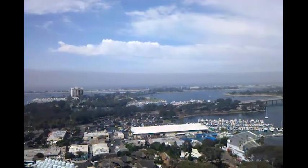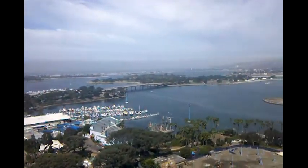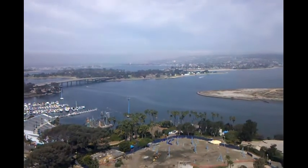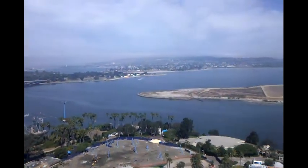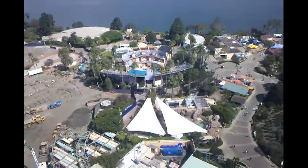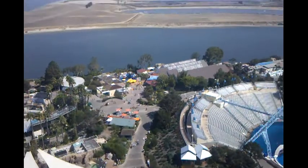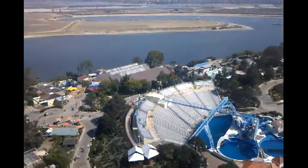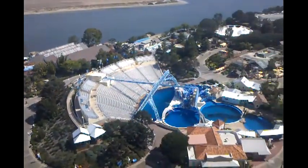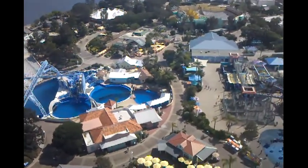Looking toward the impressive downtown skyline, you can see the Coronado Bridge spanning San Diego Bay. On the bay, you'll see everything from recreational sailboats to giant naval ships. Also in this direction, you can see San Diego International Airport, formerly known as Lindbergh Field. Off in the distance to the south are the international border and the cities of Tijuana, Mexico, and Baja California.